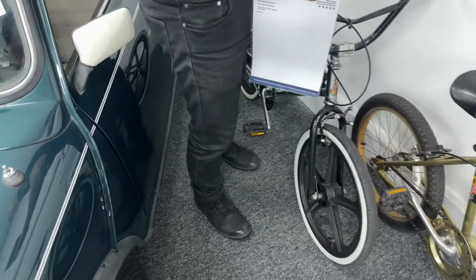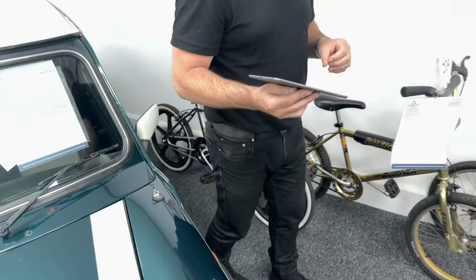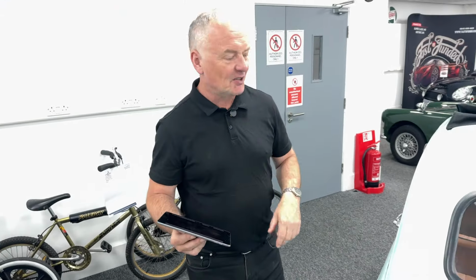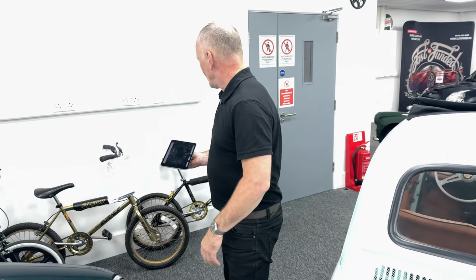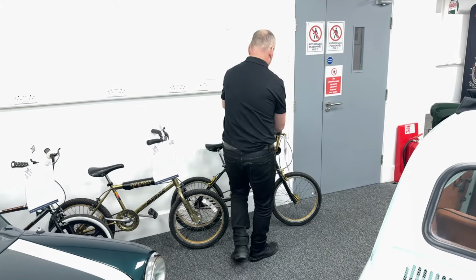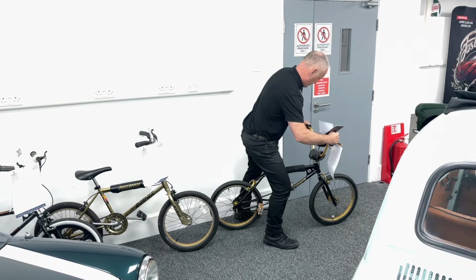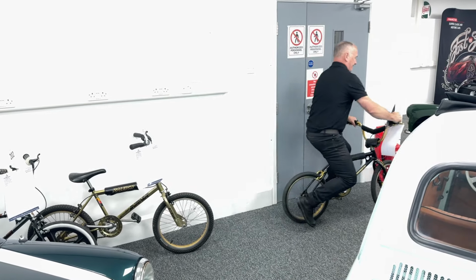And that, as my father would say, is a small onion, i.e. that shallot. See you at the sale at the weekend. I'm going home on this. Bye.